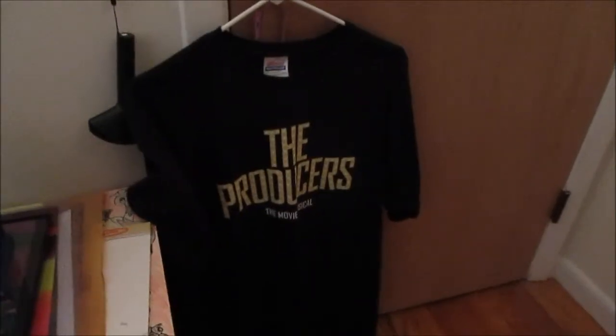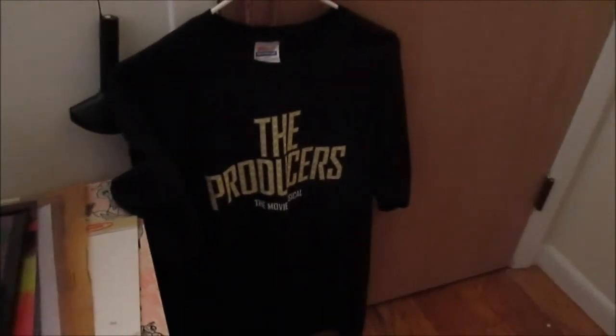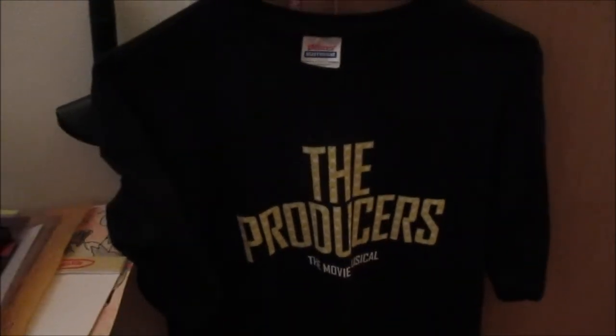I love it. Now, everyone gets clothes for Christmas, and I usually don't show you guys the clothes because they're usually simpler things and I don't think it'd be particularly interesting. But after the crossover I did with Wait in the Wings, I had to share that I got this for Christmas. A Producers t-shirt, which I surprisingly didn't have.